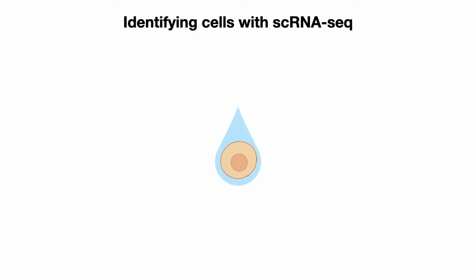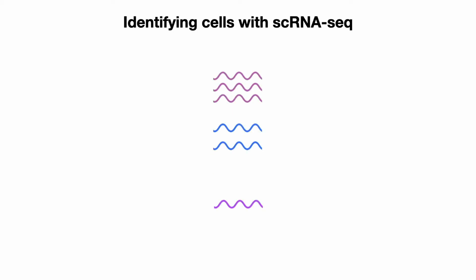Once we isolate that droplet, we then cut up the cell, mash it up, and take out everything that's inside. When we cut it up, what comes out is a bunch of RNA molecules, and all we have to do then is count them to get the unique signature of the cell.